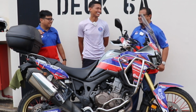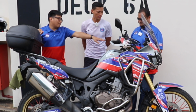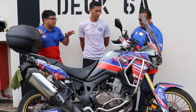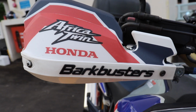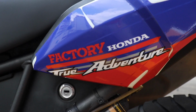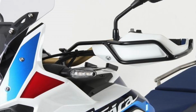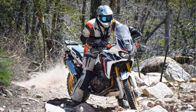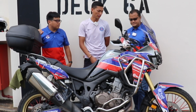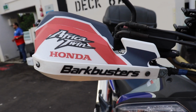Let's talk about this handguard. Wow, nice bro. I have to say, nice. This one also he did. So this is the matte finish lah. My sticker on the bike is a glossy finish. Initially, I was using the original Honda handguards. So when I went off-road, I fell, it broke. So I need to find something which is more sturdy lah. So this is very sturdy. So if I fall and all, it didn't break.